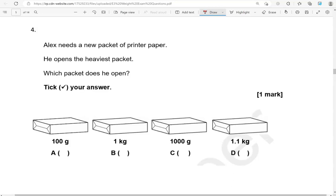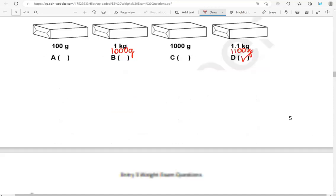So B is equal to 1000 grams, just like C, and then D, that is 1100 grams, so more than 1000 grams and more than 1 kilogram. And that's the only one that is more than 1000. B and C are equal, and A is just 100 grams, so less than a kilo. So D is the correct option.